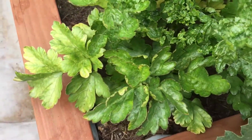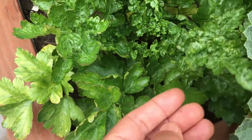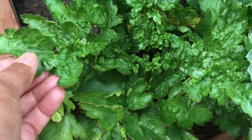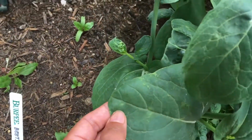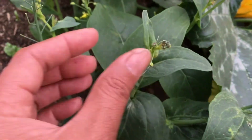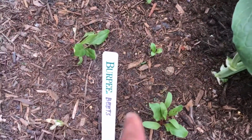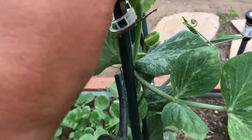And I have this called parsley. This one actually has some bugs in here, so I spray it with neem oil. I have some, this one, this is actually pichay, but it started flowering. And then this one right here, those are beads. And look at my snap peas.